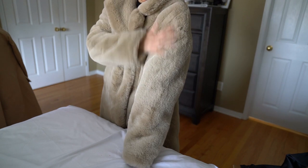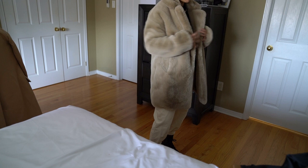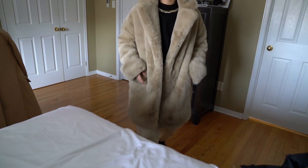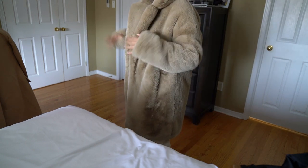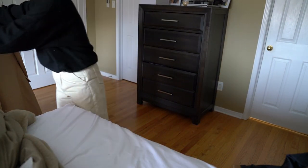Not sure if the light is picking it up, but it's so soft and nice. H&M, they have some very similar ones. But this is how it looks. It's so hard to decide which one to keep, you guys. Granted, I got too many. It's probably my own fault, but it's just hard. I don't know if you can relate. If you're watching this, maybe you can relate as well. But they're just all so nice.